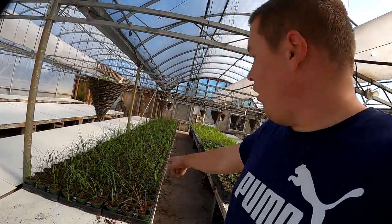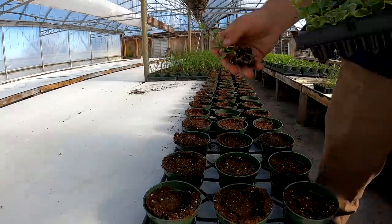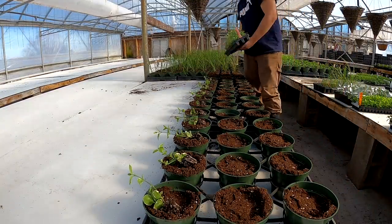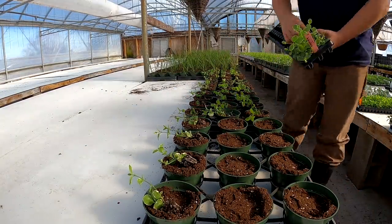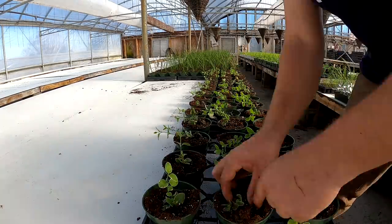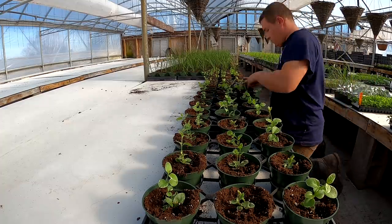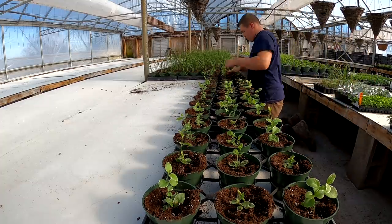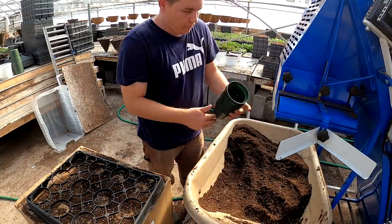So we just finished off all of the spikes. Now we're going to move on to this vinca vine. Dad had to go do something, so I have to fill my own pots now.